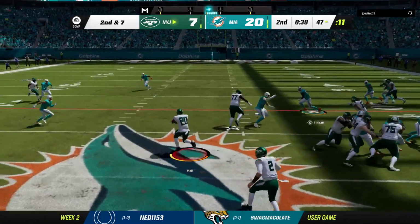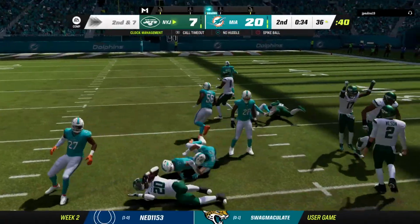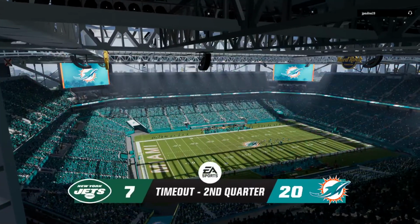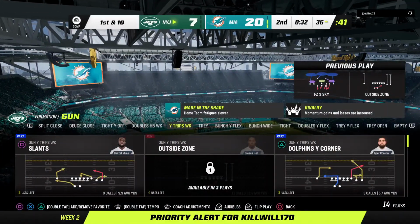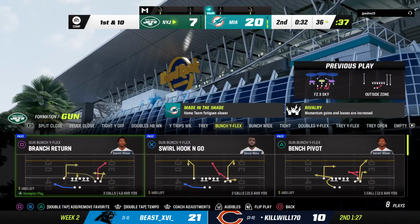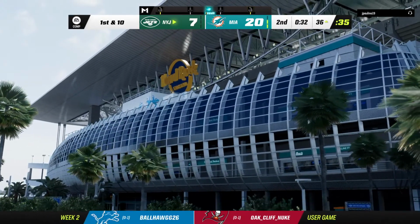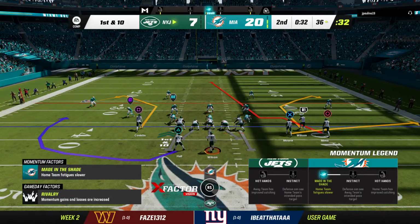On 2nd down, a run with Hall. And great blocking downfield as he's got this almost to the 35-yard line. Now the offense will burn their 3rd and final timeout as they'll stop it with a little over 30 seconds to go in the first half of play. So from the 36 now, 1st and 10.